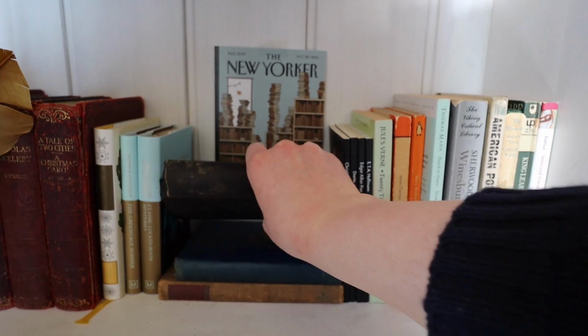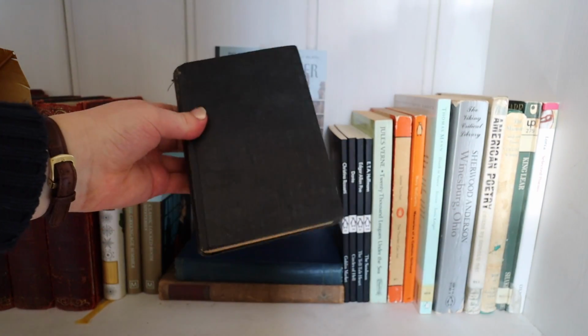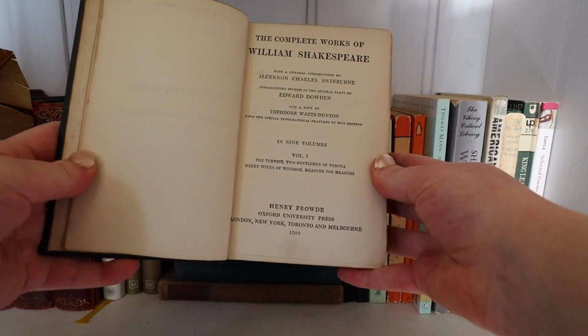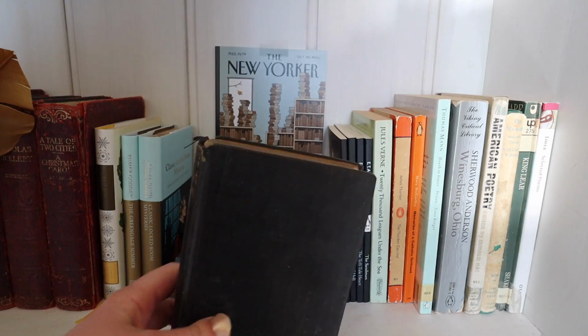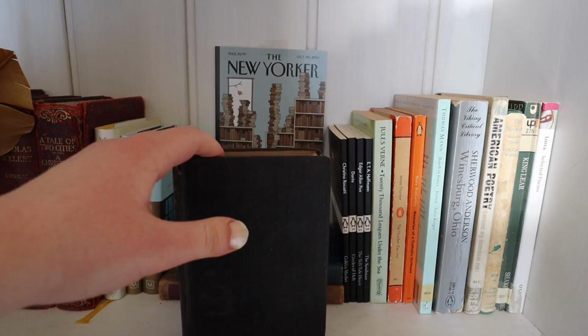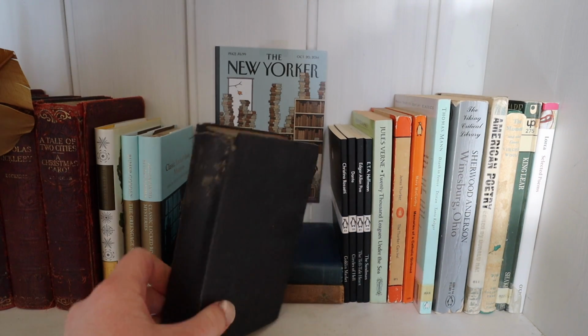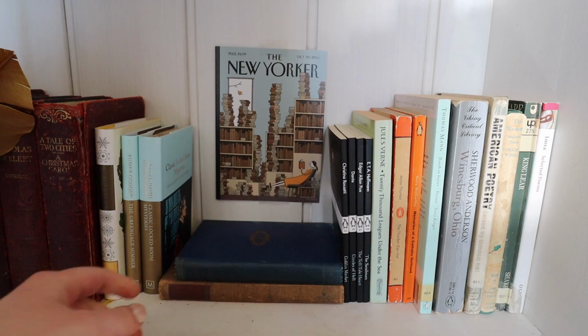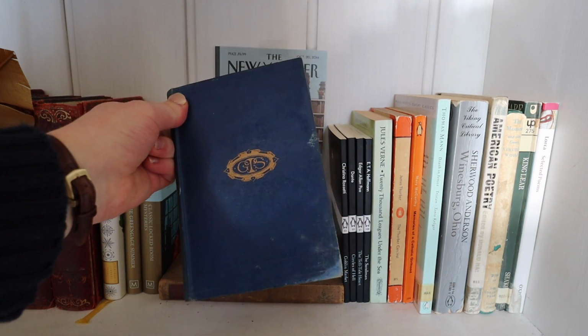So then next here, this is one edition in the complete works of Shakespeare. So this one has got The Tempest, Two Gentlemen of Verona, Merry Wives of Windsor, Measure for Measure. I want to see if I can find the rest of these in charity shops. I want to collect the complete works because I would love to own the complete works of Shakespeare in vintage volumes.